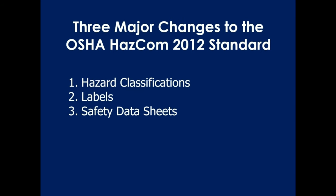Three major changes to the OSHA HAZCOM 2012 standard. 1. Hazard classifications. 2. Labels. 3. Safety data sheets.